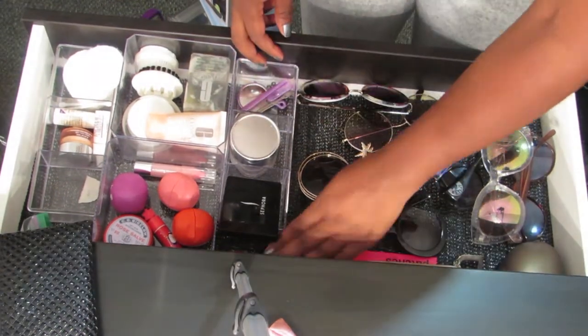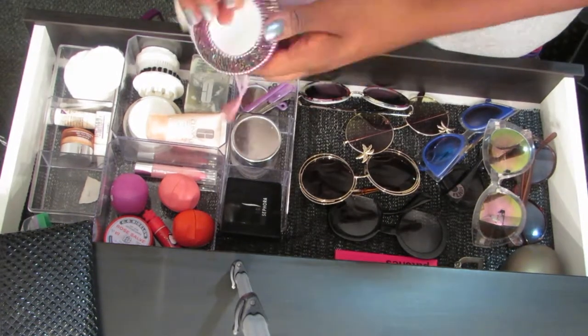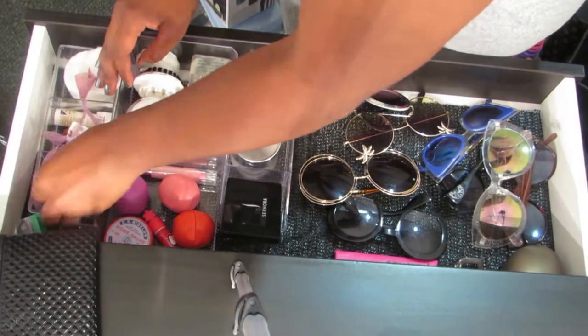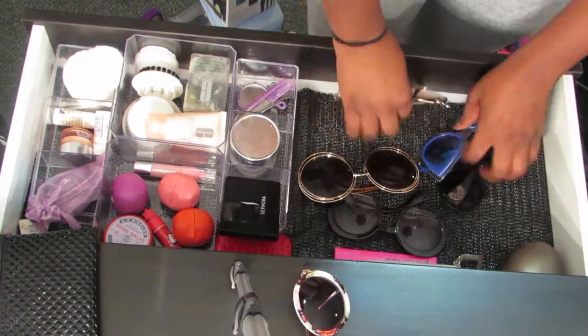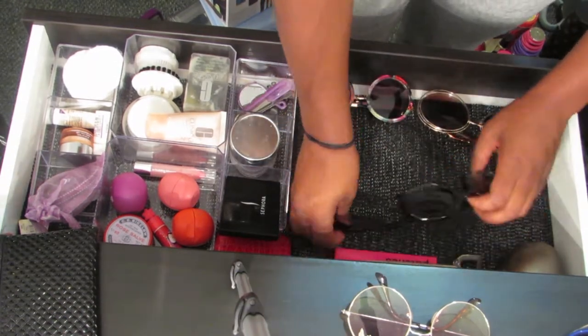I don't know if you guys realize, but once I started cleaning up this drawer, I realized I have so many mirrors. I didn't even know where I was gonna place them. I was like so confused. If you can see, I've been putting them all in different spots, then I change it, then I put it there, then I change it. I just need to get my life together. This is crazy.